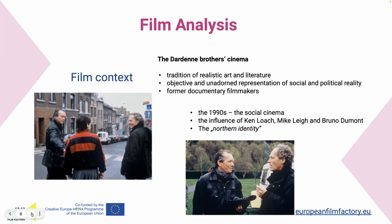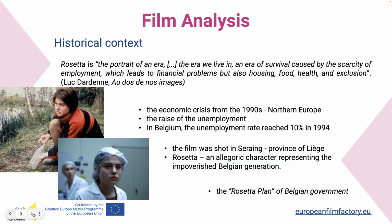And some critics talk even about a Northern identity in cinema, meaning that later, in the 1990s, a number of Northern European directors started depicting the struggles of the working class relating to unemployment. So the Dardenne brothers were influenced by all those movements, or maybe not influenced, but inspired by those movements in cinema.